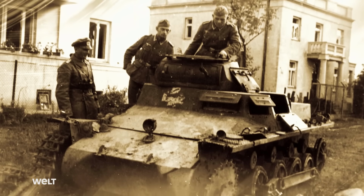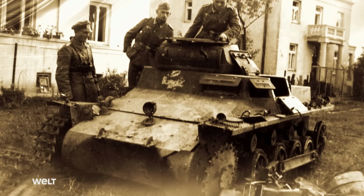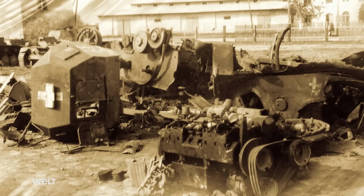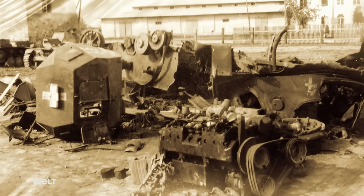However, the Wehrmacht only had 2 light weapons carriers in the form of the Panzer I and II. The vehicles were merely temporary solutions. The small combat vehicles were too weak and vulnerable.